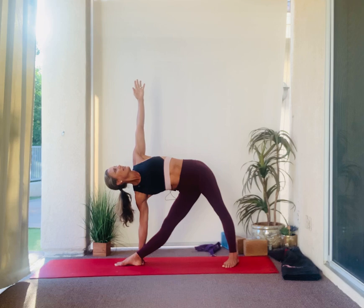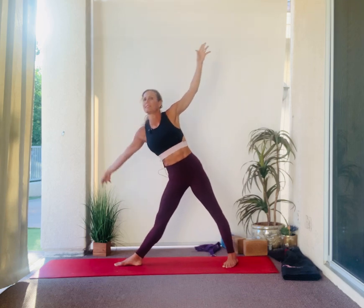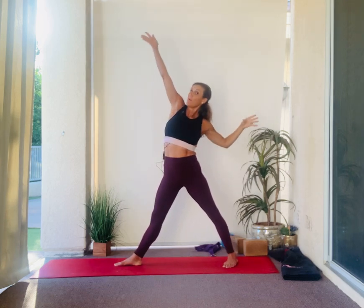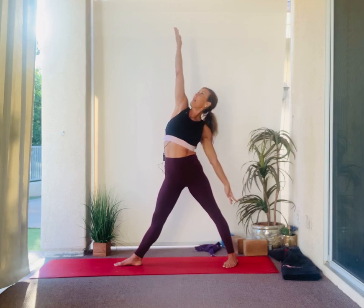Draw energy. Draw those bottom ribs forward. Good. Top ribs back. Breathe into that back hip. Gently inhale, root and rise. Now take that top arm, the left arm, brush the ceiling. Allow that right arm to drape the back.